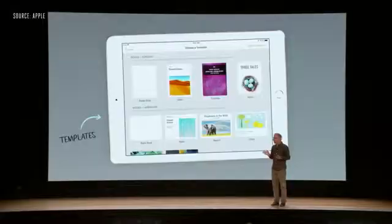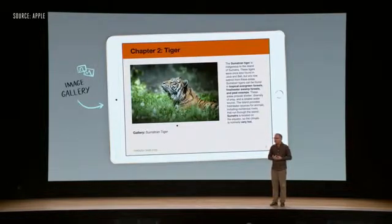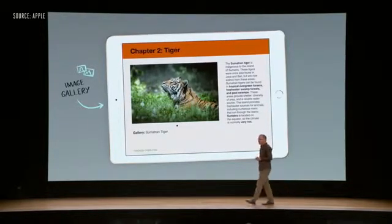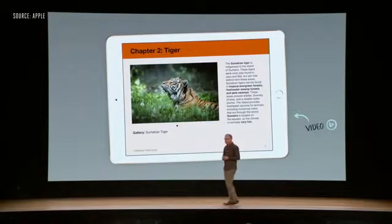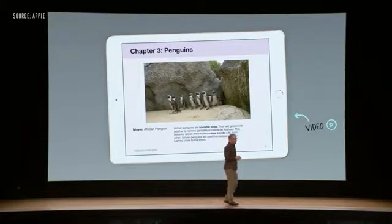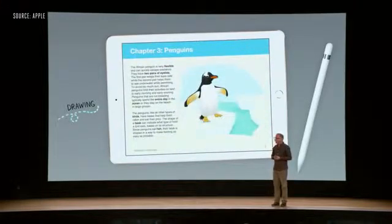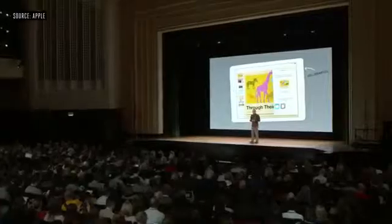To make it easy to get started, we've included a full set of templates for everything from reports to stories to lessons. You can easily add your own interactive image galleries filled with photos and captions that you can swipe through with your finger. And you can easily add videos complete with sound. You could even use the built-in camera of the iPad to record videos right onto the page. And with Apple Pencil, you can personalize your book even more with your own illustrations. This is a game-changing version of iWork, and all 3 apps come loaded onto every iPad for free.